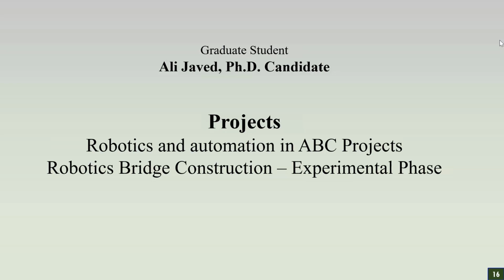So, good afternoon, everyone. My name is Ali Javed, and I'm a PhD candidate at FIU, working under the supervision of Dr. Azizinamini. I will be discussing two projects on which I have worked. One is Robotics and Automation in Accelerated Bridge Construction projects, and the other is Robotics Bridge Construction Experimental Phase.